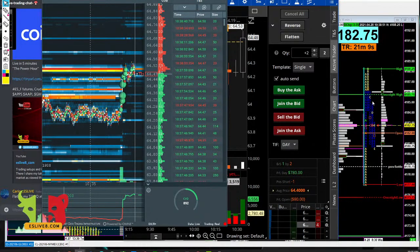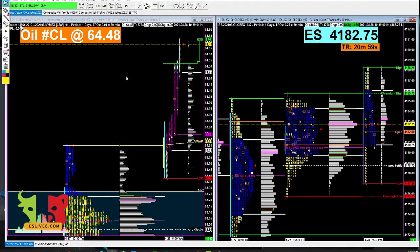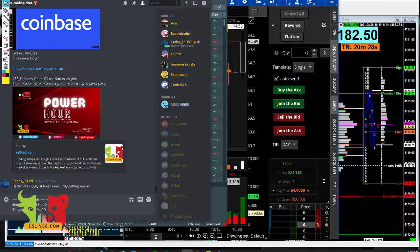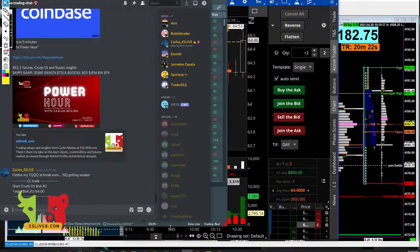Okay. ES back to the 83s, trying to push the point of control back to the VWAP. Nice, we have a live trade on that oil. Let me post it in the room. CL trade. All right, there you have it, live. Let's see if we grab those 400 bucks.